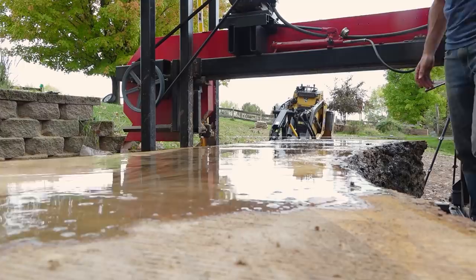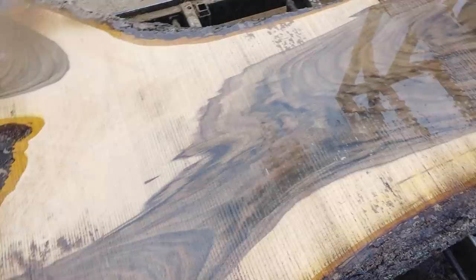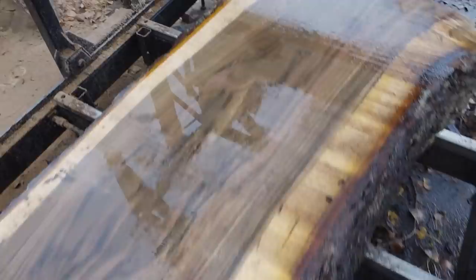There we go. Some color. Some wet shoes today. Super duper clear. That's like a sea of sapwood. It's crazy how much sapwood that is. Just a lot of clear, nice looking walnut. Haven't hit the hole yet.